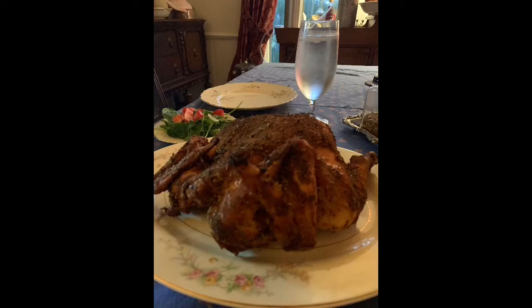And of course, that's a baked chicken. This is a Chinese dinner that we made, or she made. I ate it a couple of weeks ago.